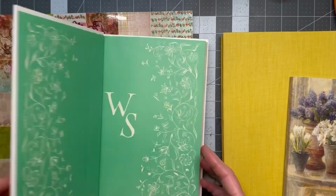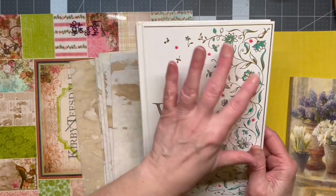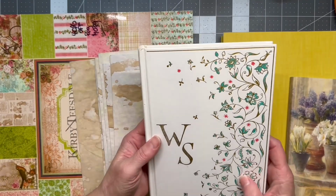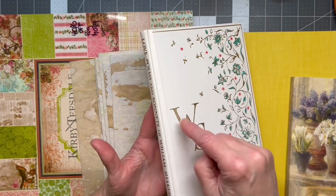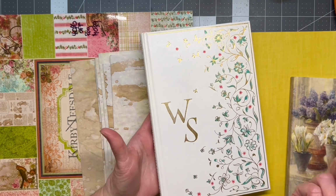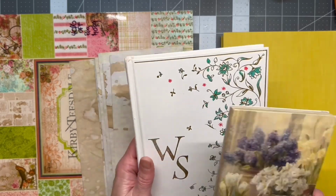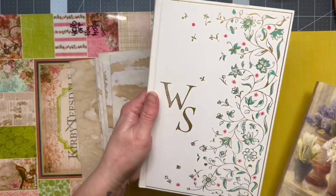This is a poem book that I had. I got this because I wanted to make this into a journal cover for myself. I've had it for a while. And I know it stands for William Shakespeare, but backwards, it's Sandra Wildermuth. And I'm always working a little backwards, so I thought that fit perfectly.